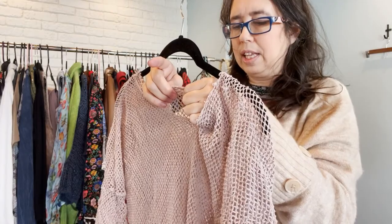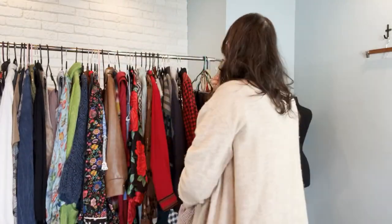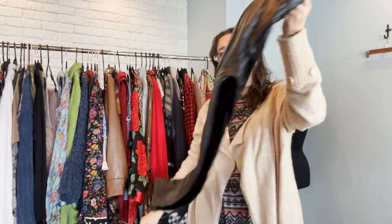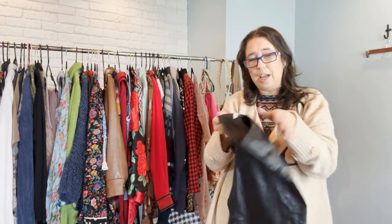I fibbed to you. I picked up one just like, a lot like it. It is not. This is Truly Madly Deeply, and it's a size large. And I got it because of this knot and the ballet core fill. You guys, I already sold these, but they're right here, and I need to set them aside so I don't freak out thinking I lost them.